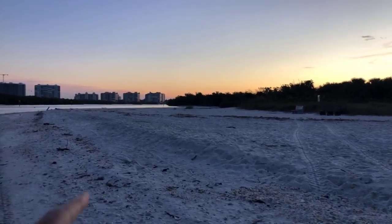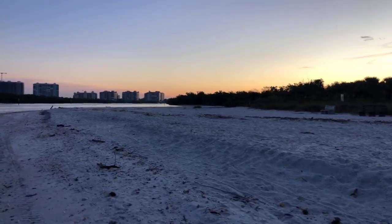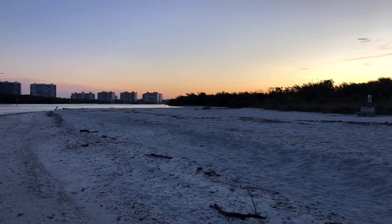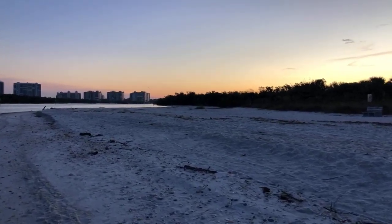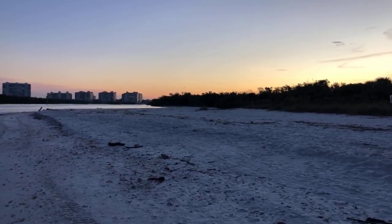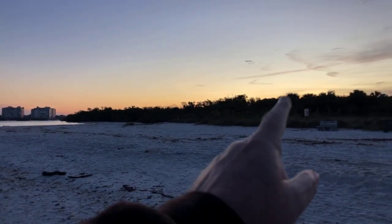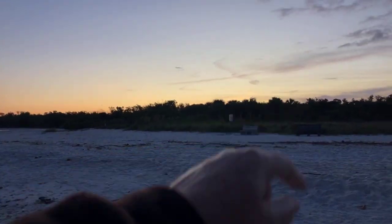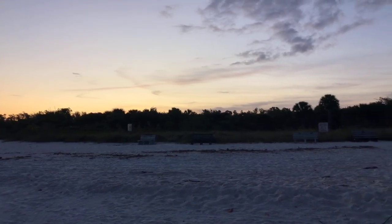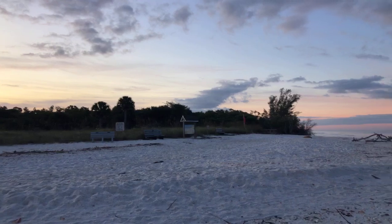Down along the horizon where you see those clouds, that was a deep, almost red this morning as I was heading over here. But in the 10 minutes it takes me to get here and get out onto the beach, it's gone. All these clouds up here this morning were pink. Still beautiful though, still a beautiful morning.